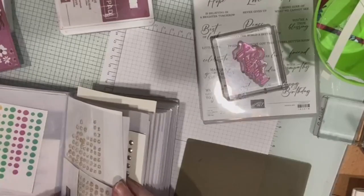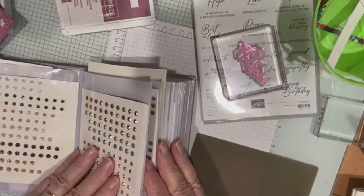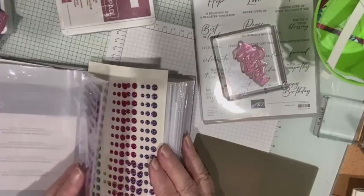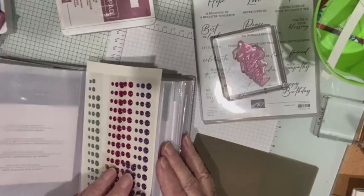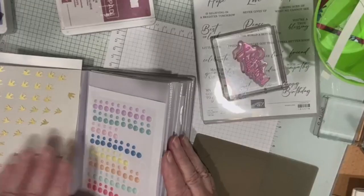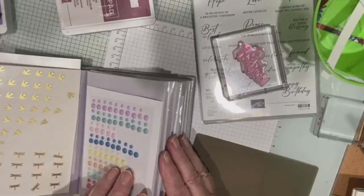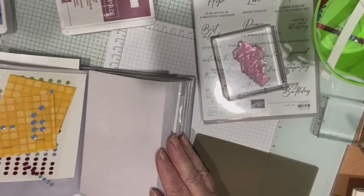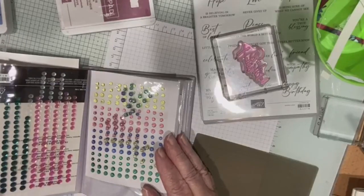Now I'm flipping through my little brag book. I think I'm going to really like having my embellishments in this little book style. It's just a little cheap brag book from the dollar shop, and I can flip through and decide. I can see all my embellishments at a quick glance without having to pull down all my tubs.